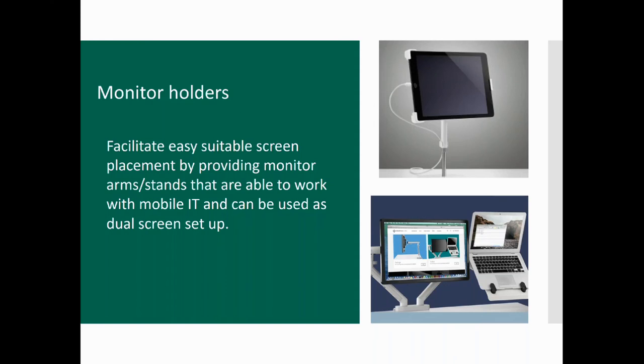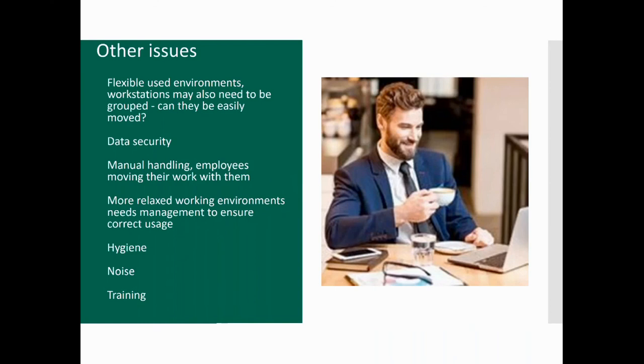And I think also allowing people to use portable IT with a fixed monitor, so you can have a dual screen layout, is increasingly important. So I think we need to spend some time getting that right as well. A few other small issues I think can be overlooked. I talked about having things flexible so you can make collaborative areas. We must not forget the data security. I'm sure a lot of you are putting thought into that with the new regulations coming out. Mustn't forget the basics of manual handling. If we're asking people to use multi-work sites, they're going to have to take things with them. Are we making sure that we're looking after that for them?